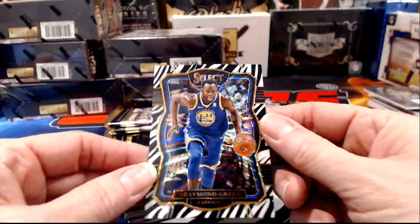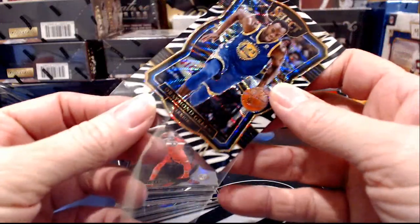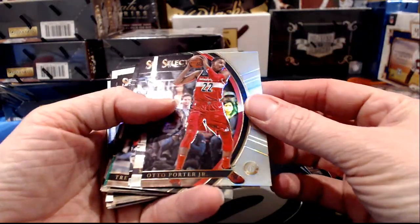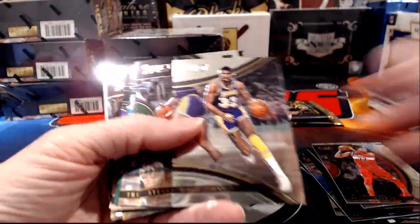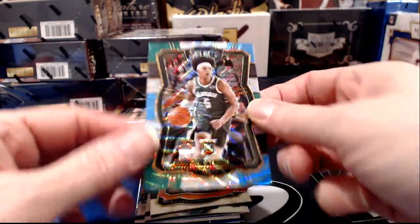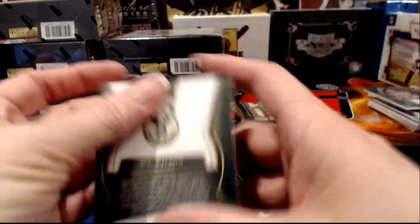Our zebra is Draymond Green for the Warriors. I think sometimes there's 2 of those in a case. I want to say we pulled 2 out of one of the cases, and then the other case maybe just had 1. Otto Porter Jr. for the Wizards. So we may find another zebra somewhere along the way. DJ Wilson for the Bucks.